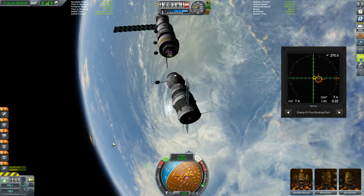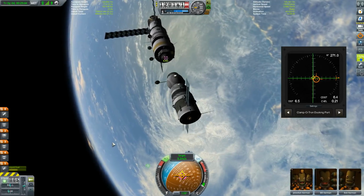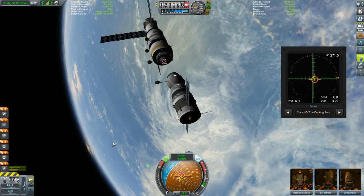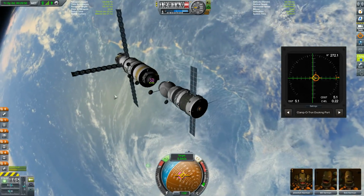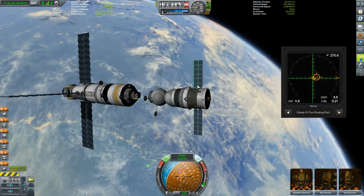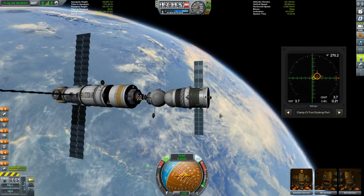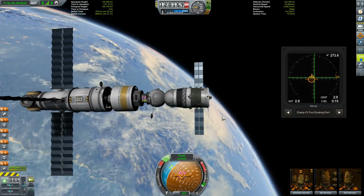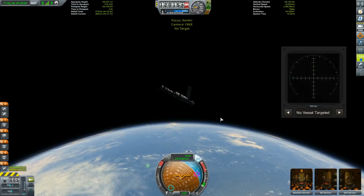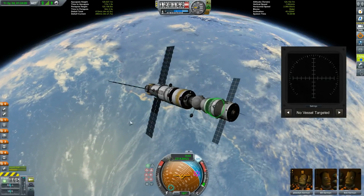Okay, we're drifting a bit too far now. Just keep it on fine controls. Okay, we're almost there. It's going to happen fairly soon, hopefully. Off. Do your thing. Come on, don't kick us away, please. Bang. Okay, we're docked. A little off angle, but okay.